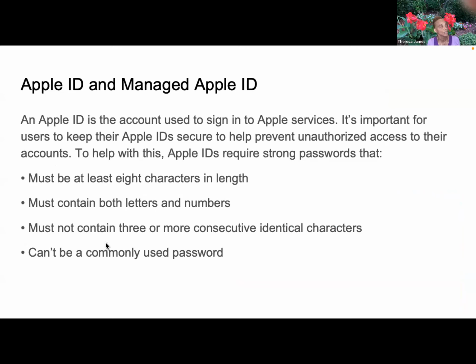Okay, so let's look at your Apple ID. Every one of you has an Apple ID, right? Yes. It is important for you to keep your Apple ID secure to help prevent unauthorized access to your accounts. They're saying, and I'm sure when you created your Apple ID, that it had to be 8 characters in length, must contain both letters and numbers, must not contain 3 or more consecutive identical characters, and can't be a commonly used password.